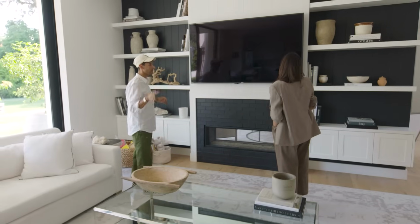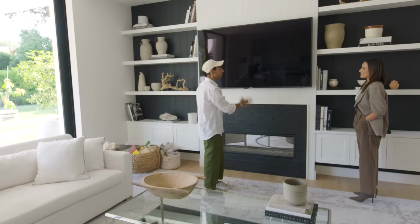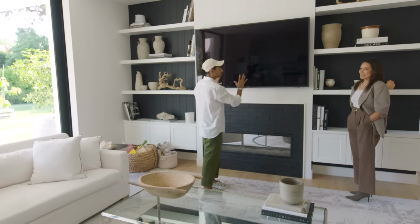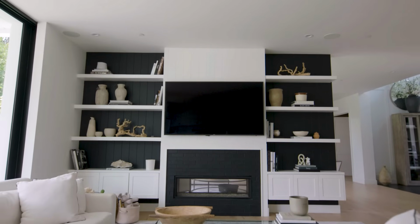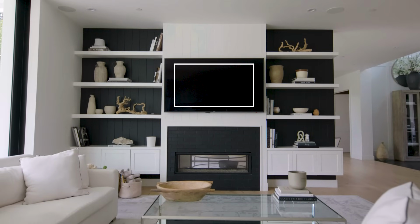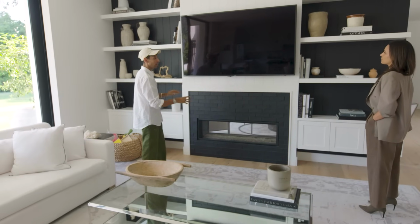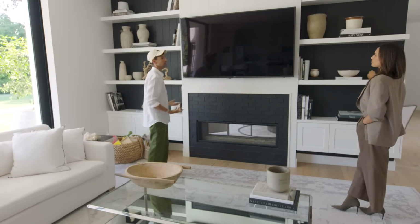As for the TV, I honestly feel like we need to shrink it down a tiny bit more. I know Steven's probably going to hate me for saying that, but if we're going to spend all that money to redo all this, we want to make sure the fireplace has a moment. By shrinking it, I mean just a little bit, because right now it feels like the TV's overpowering the fireplace, and we want to make sure that the fireplace is the hero.